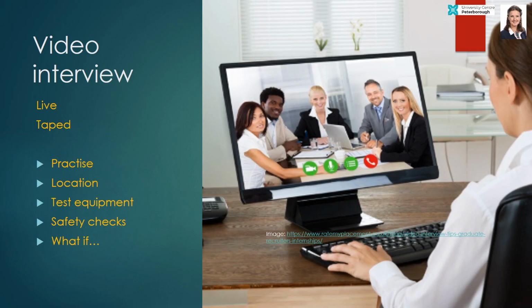You also want to check your internet speed and that you're not doing anything that could affect the video quality, like downloading at the same time. There's a couple of final last minute checks. If you're interviewing live, it's a good idea to log in early so you give yourself time to get ready and deal with any technical issues.